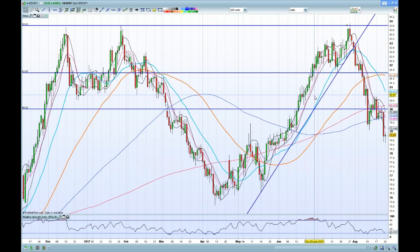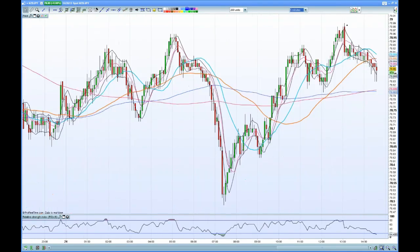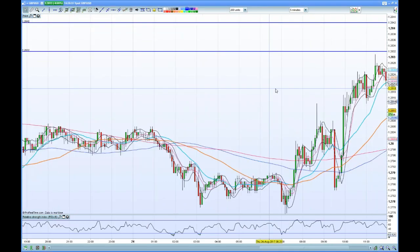So I'm going to switch completely down from a daily time frame. I'm going to go down to a 5-minute chart here, and I'm going to pull up the pound against the US dollar, which is a market that I trade on a regular basis. That's one of my main day trading markets. So I'll just go to pound US dollar. And we'll come back to what's happened in a second. So I'm going to need a little bit of feedback here from everyone.